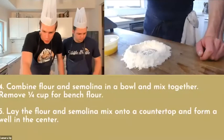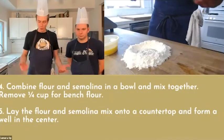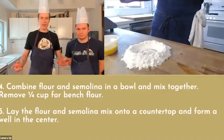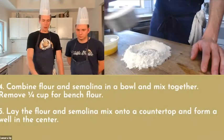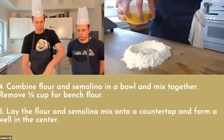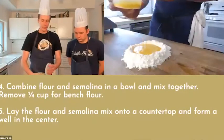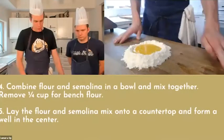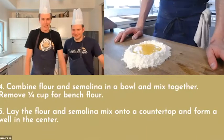All right. So I know we're kind of going a little slower with this part, but honestly, if you haven't made pasta dough before, it's like magical seeing pasta made from zero to finished. So again, 1/4 cup is my bench flour now. The rest of the flour down here, I made that well in the middle. And I'm just going to pour all of my eggs into the center of that, okay? Nice. Put all those eggs in there, okay? From zero to finish.